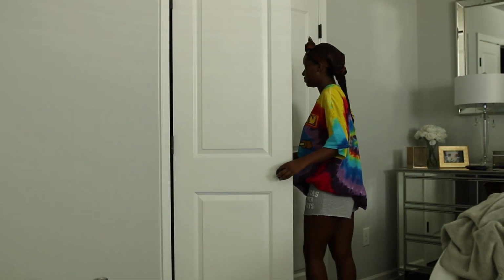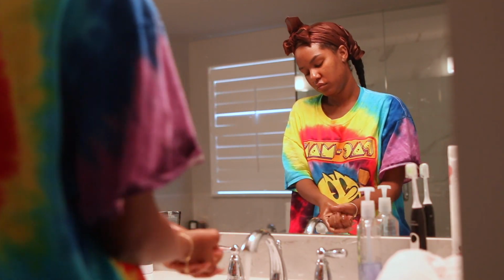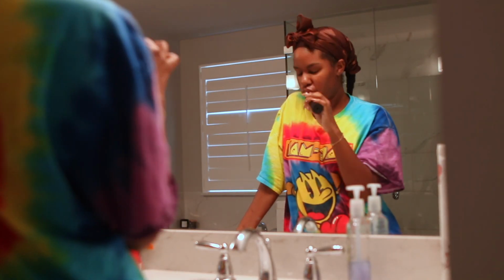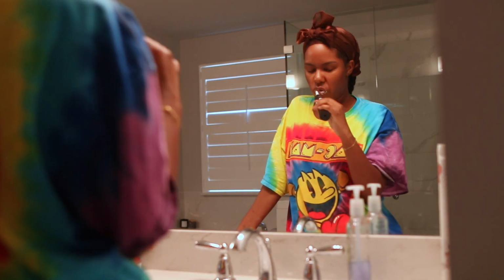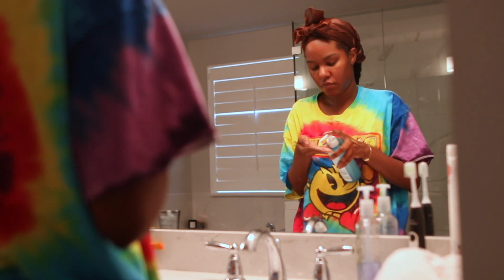So after that, I just head into my bathroom, and the first thing that I do is use the bathroom like normal people do in the morning. If you don't use the bathroom in the morning, it's probably because you're not drinking enough water. So after I've used the bathroom, I just go to my sink and I wash my hands and I brush my teeth. And I usually brush my teeth half asleep. That's why my eyes are closed throughout most of this clip. So yeah, after I brush my teeth, I go ahead and start my skincare routine.